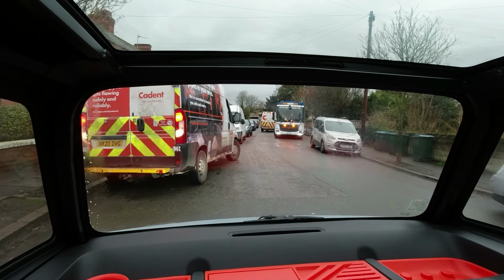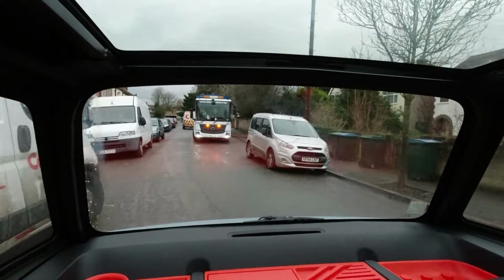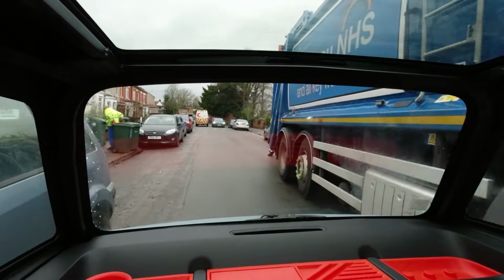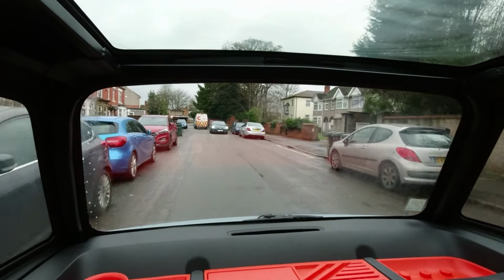Is it coming through? What's he doing? You're just going to stop there in the middle of the road, is he? Yeah, well done, mate. At least I can squeeze through in my tiny little electric car.